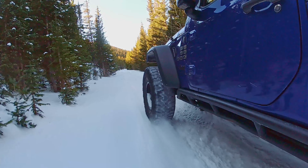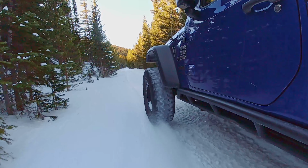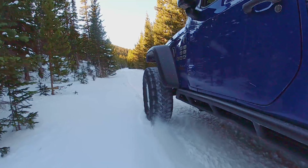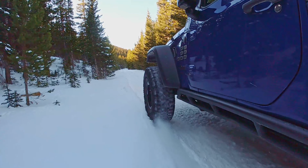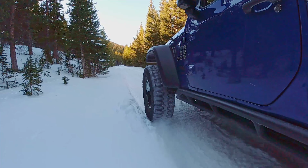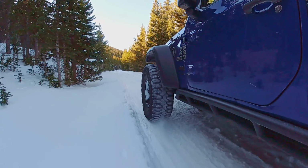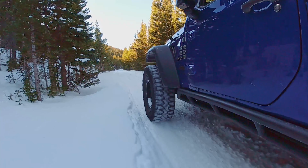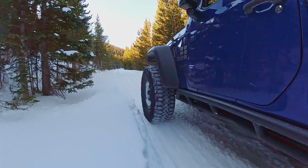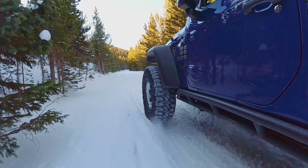The snow's getting deeper. It's getting a little more slippery as we go. And we're still having a great time. What a beautiful day out here. So we're just gonna keep cruising. We got a few more landmarks up ahead to keep track of, and we'll let you know how it goes.